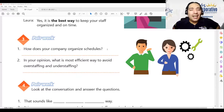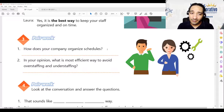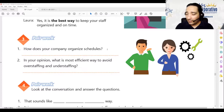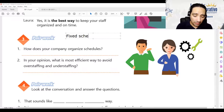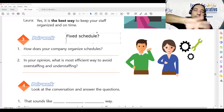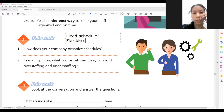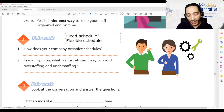Sandra, how does your company organize schedules? How do they do it? Does your company have a fixed schedule, Sandra? Do they have a fixed schedule? Or how do we call it, Isela, Jocelyn, Alexander, how do we call the other type of schedules when they are not fixed, they are flexible, right? Flexible schedule, yes. So Sandra, do you have a fixed schedule or a flexible schedule? It's fixed schedule. Oh, so just one schedule for all the employees? Yes.